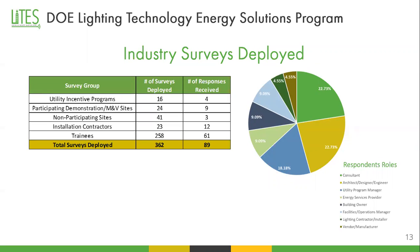So now we're going to dive in a little bit into the industry surveys that we deployed within the market to help further inform the measurement and verification report, as well as the utility incentives recommendation report. We surveyed 5 different participant groups: the utilities, of course, to inform the utility recommendations report, as well as the participating demonstration and measurement and verification sites, non-participating sites, which were sites that expressed interest in an advanced lighting control system through one of the programs, yet elected not to install a system, the participating installation contractors, as well as the trainees that participated in one or more of the available training sessions we held over the 3-year program. The slide also provides a breakdown of the percentages and the types of roles and responsibilities for the participants providing feedback.